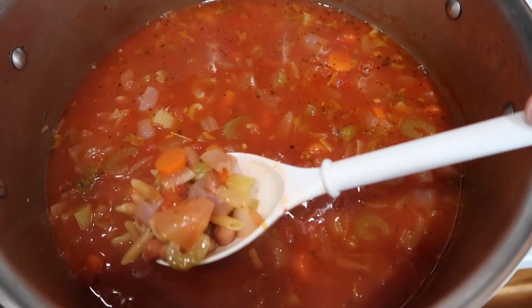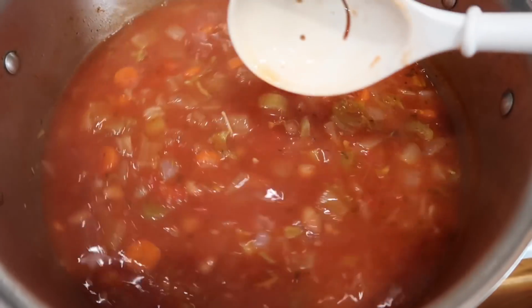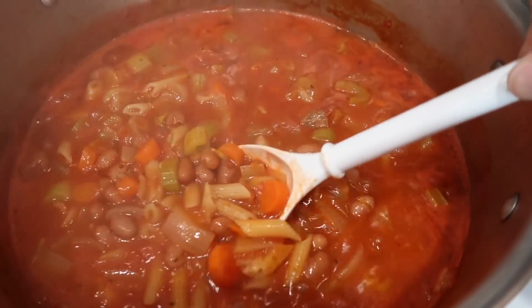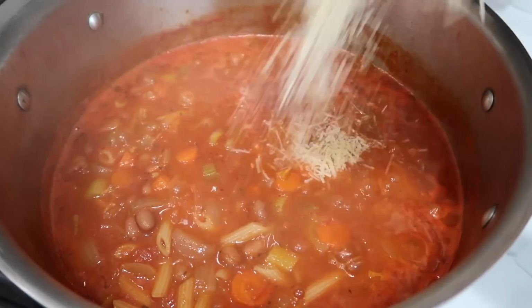So today we're using mini penne. Oh, there you go. There it is. So I'm gonna cook this until the pasta is cooked, then taste for salt and add some cheese. Okay, my pasta is cooked now. You can kind of see right there. And time to add the cheese because cheese is life.